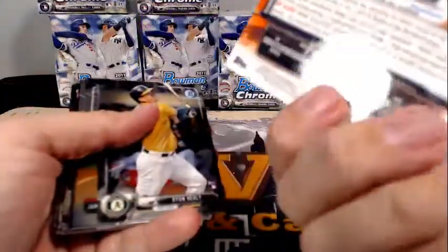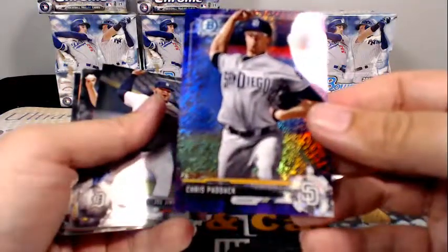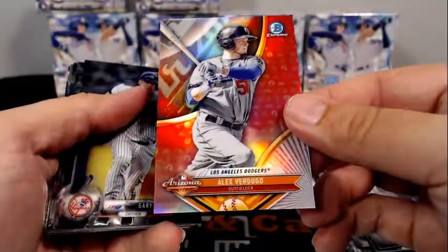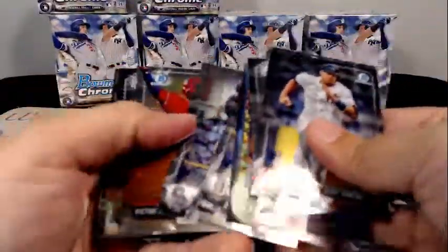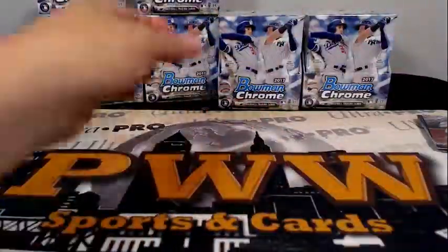Carlos Correa purple. That one's numbered 62 out of 250. Chris Paddock in this purple, like, I don't know what you call it, but not numbered. Alex Verdugo? Verdugo? Not sure, but either way, there's one of him. That does it for box number two. Box three.